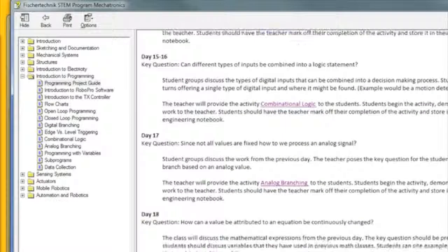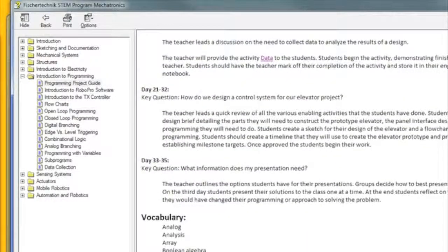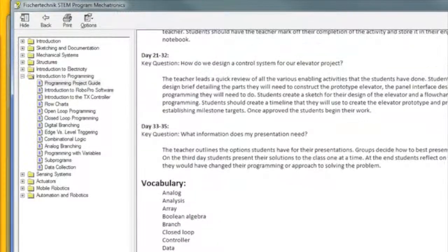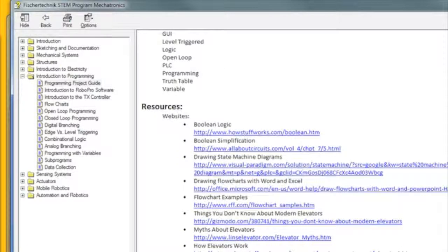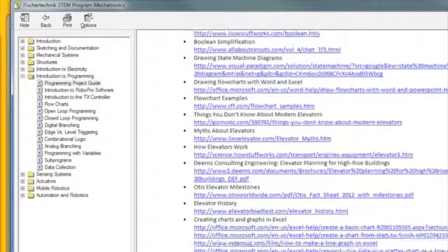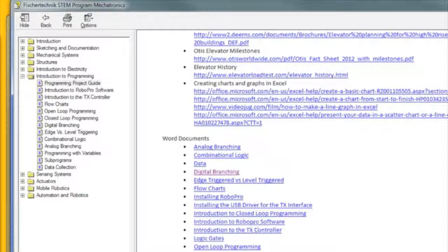Now, on top of that, as you'll see, besides all the days of activities here, and in this case, we're going up to 35 days of activity in this one unit, you have vocabulary, you have resources here. And in fact, these are all web-based resources that were carefully selected. And one of the things we have to point out is during the course of the lab, students are going to be required to do a lot of background research and reading as well, as we mentioned before. And as a lot of this is internet-based, one of the things that students are going to learn by doing this is how to find good information on the internet and how to tell the difference between good information and bad information so they can make the proper judgments.